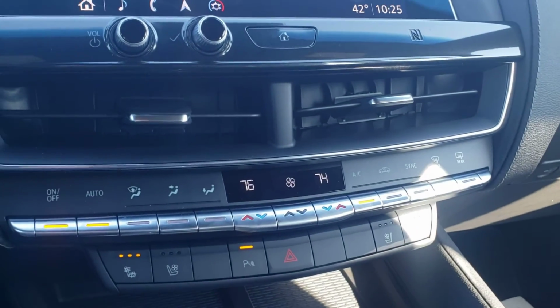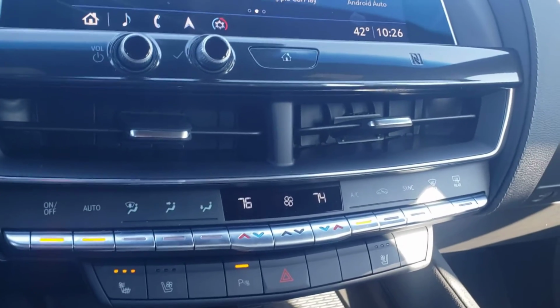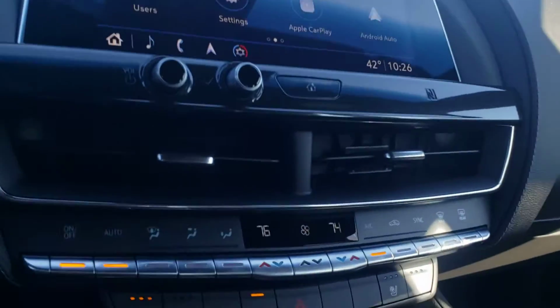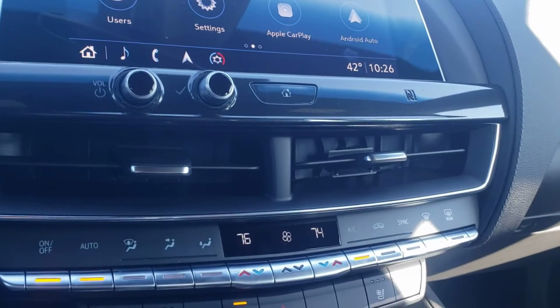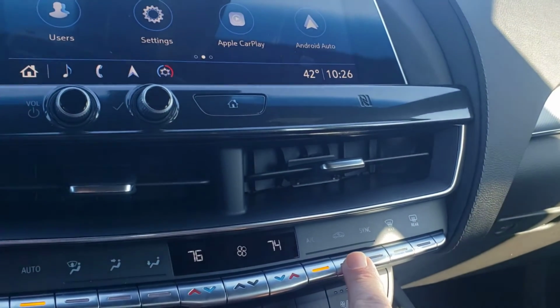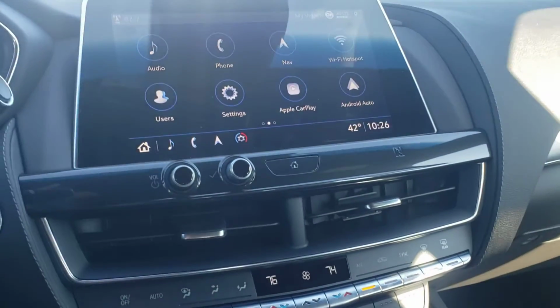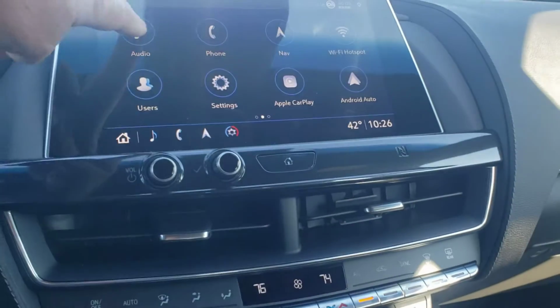Recirculate, basically, if it's 110 degrees out and you are drawing air from outside, it's going to take longer to cool. So if you hit this button here, it will just take the air that's already in the car and recirculate it and do a better job.